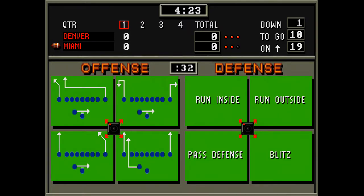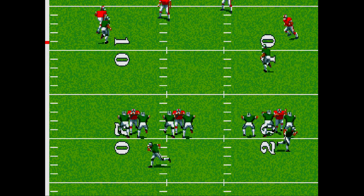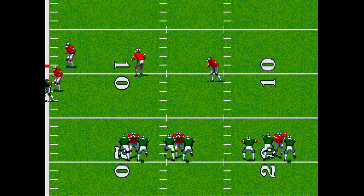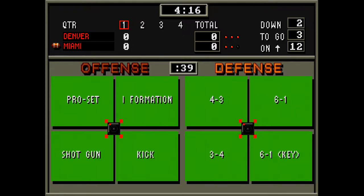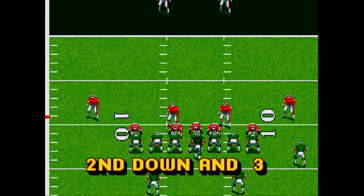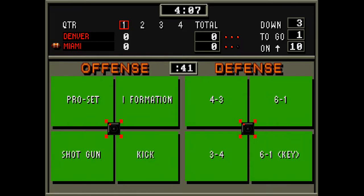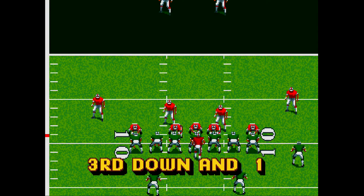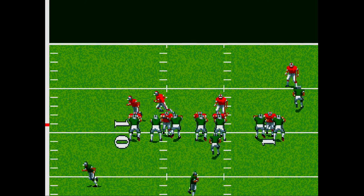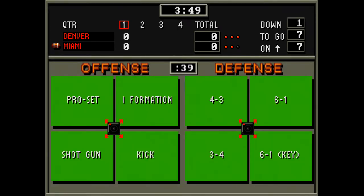Tempted to take a shot at the end zone here. Might do. They have players back though, so it's very difficult. I'll take the yards on offer. Edge closer. Now I might take a shot at the end zone. Oh, tried desperately to get the first down. Third and one. Ah, this is tricky. Well, I was tempted to run for it then, but I thought I'd just take the first down. I get four tries then if I want them.